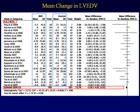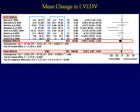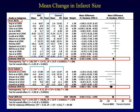LV diastolic volume perhaps reflects the remodeling process occurring more than anything else. So when we analyze the data from LV diastolic volume, that shows in the RCTs there was a reduction by approximately 2 milliliters. And when you add the cohorts, that number goes up to approximately 3.4 milliliters, which is a small number. In our previous analysis, the change in LV diastolic volume was not significant. However, in this analysis, with more patients, we saw an effect on LV diastolic volume as well.